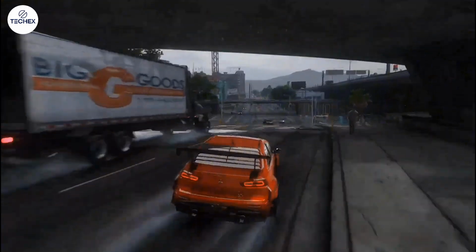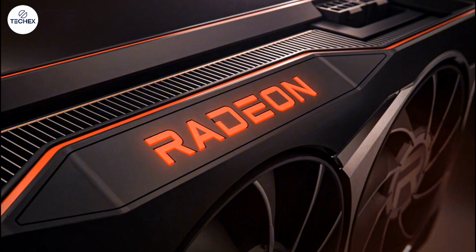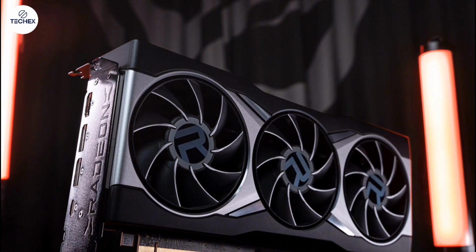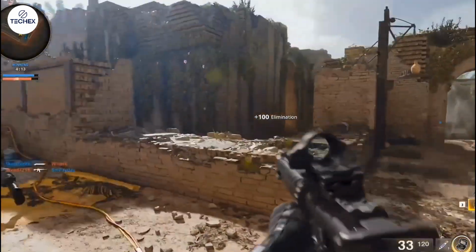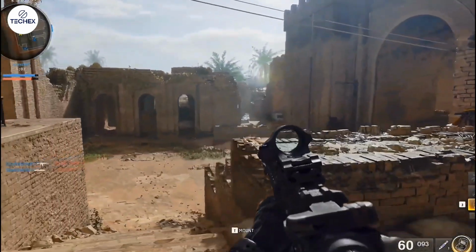But don't count AMD out just yet. AMD, with its RX 7000 series, has been making significant strides in recent years. The RX 7900 XTX and RX 7800 XT offer amazing value for gamers, providing strong performance in both 1080p and 4K gaming, often at a more budget-friendly price compared to Nvidia. So in 2025, which GPU reigns supreme? Let's break it down.